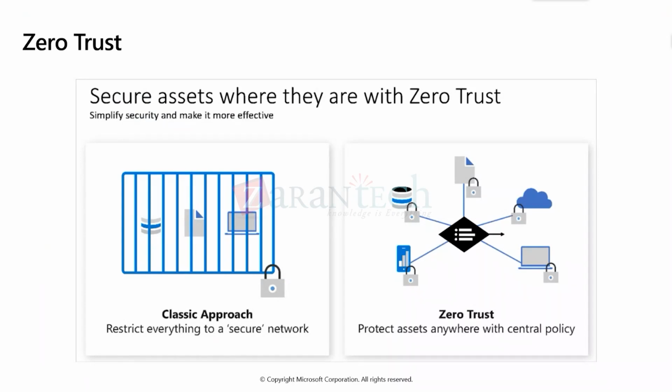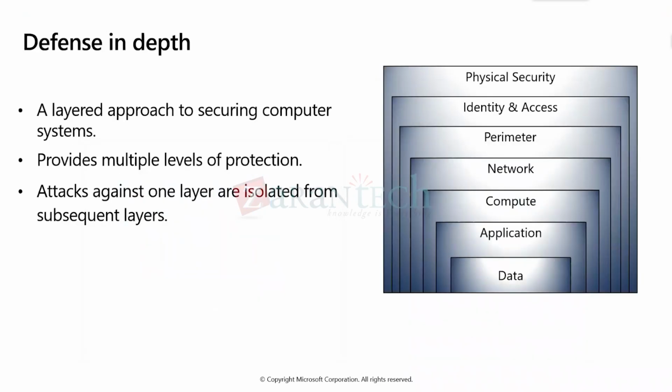And Microsoft having zero trust policy. It will protect your assets anywhere with a central policy using this defense in depth approach. It's a layered security, starting from physical, identity, access management, perimeter, network, compute, application, data, all layer security. So if you have any attack on any one layer, it is isolated from the subsequent layer. It's a defense in depth approach from Microsoft.